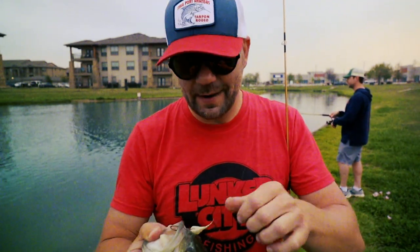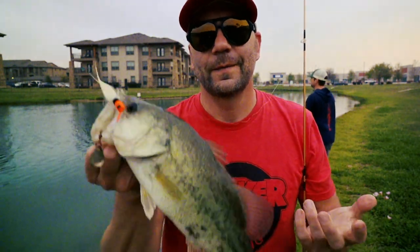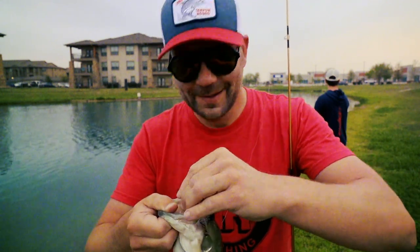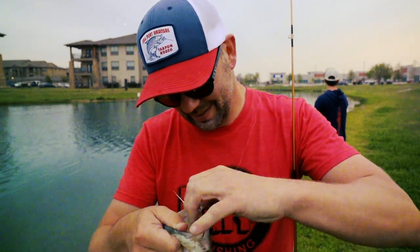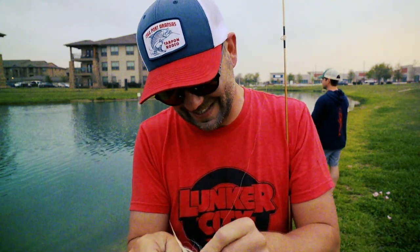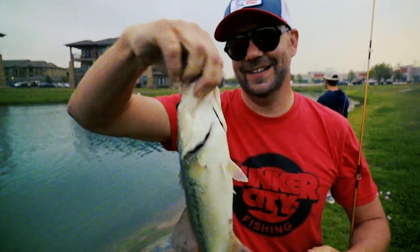The weirdest pond ever. As you guys can tell, we're like in an apartment complex. There's fountains. This water is just putrid and green. And there's fish in here. It's very odd. Not complaining, but. Another one on the old Jensen. Nice. Nice little fish.